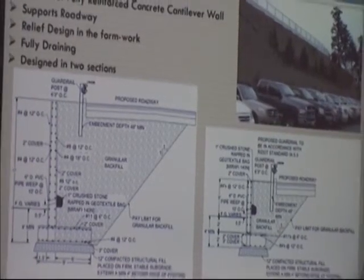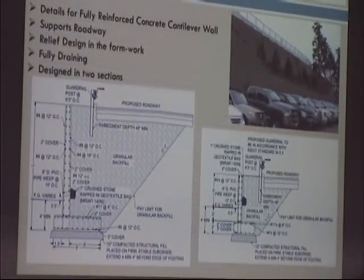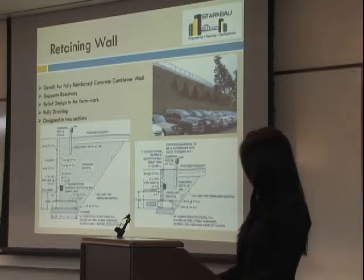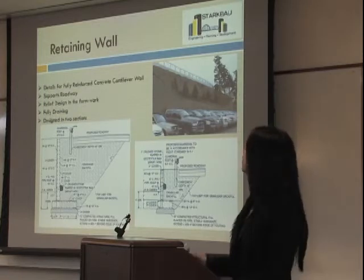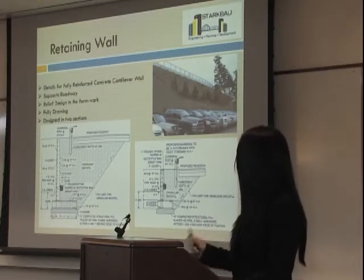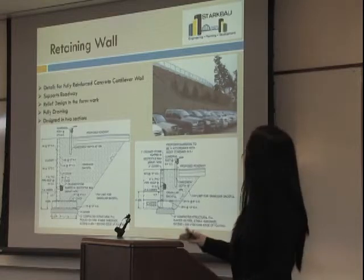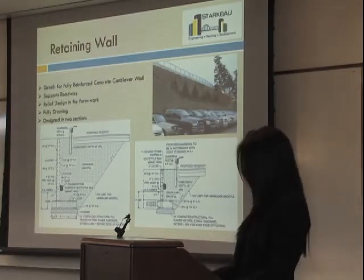The face of the wall itself will have a relief design in the formwork to provide the essence of a stone wall to match the architecture on the site. The wall was designed to be fully draining with 6-inch weep holes every 10 feet on center to avoid any hydrostatic pressure behind the wall itself. We were insured to place the footing below the minimum frost depth because the soil beneath the structure itself is not a fully draining soil.